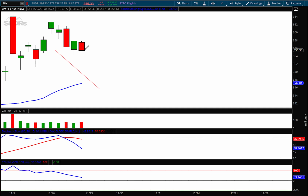So it's going to be an interesting market on Monday to see where this market opens, not just the spiders, but the markets across the board. So that's the spiders.